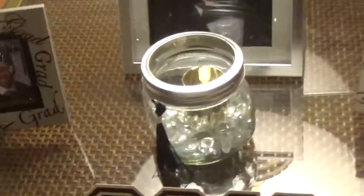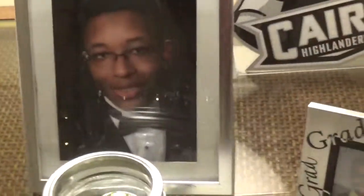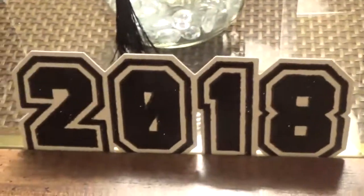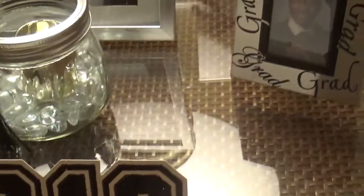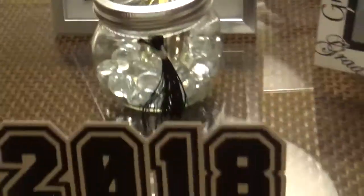His school colors are blue, black, and white, so I do have blue and white throw pillows on the sofas. And on this side, just another set of pictures and photos of my son in various frames with some props. I had extra props from the selfie station, so I just put them around. And another jar with a black tassel. The lights underneath with the party sign.